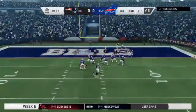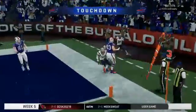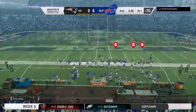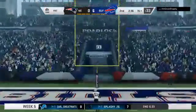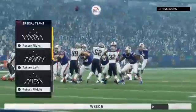Allen looks to throw on 3rd and 1. And that is caught. Touchdown, Buffalo. Dawson Knox, his first touchdown on the year, as his guys are first onto the scoreboard here this afternoon. A good hold in these wet conditions. The point after is up and good, and it's now a 7-0 game.